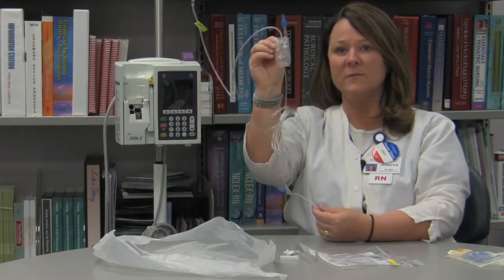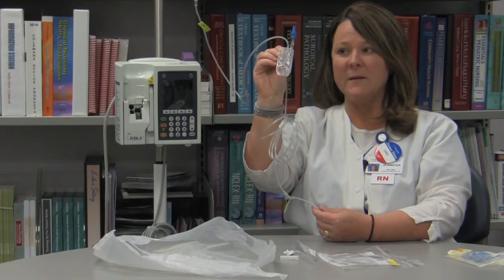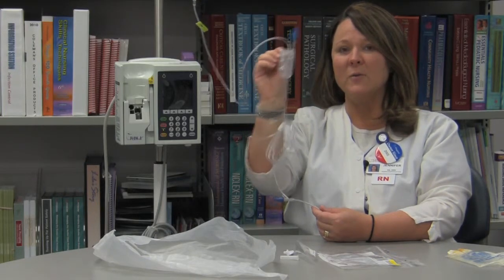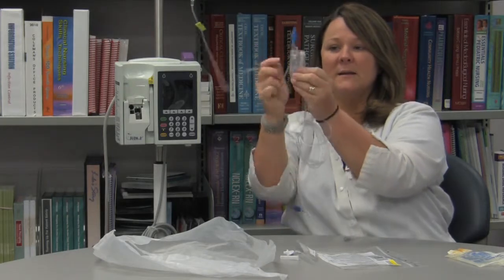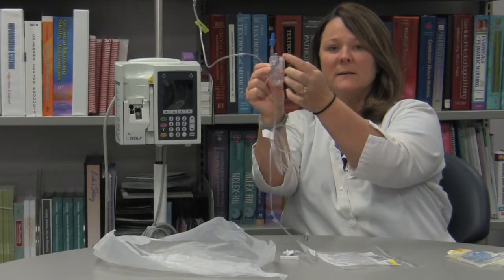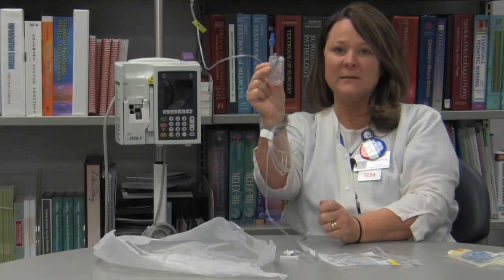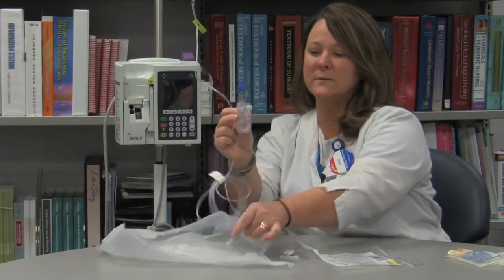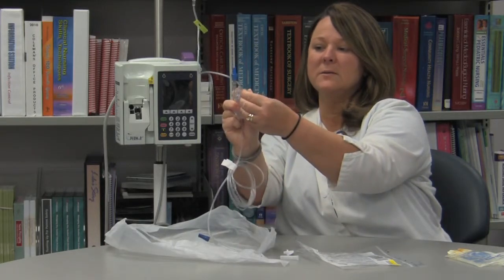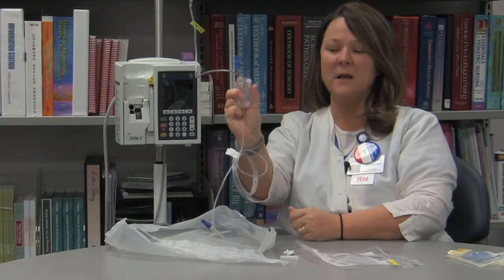These cassettes are fairly fragile, so you want to be careful with them. It's also important how you prime your cassette. Now on the back of your cassette, this white round knob is your clamp. That acts as your clamp. So if that is all the way out, your tubing is all the way open, and if it's all the way in, it's closed.